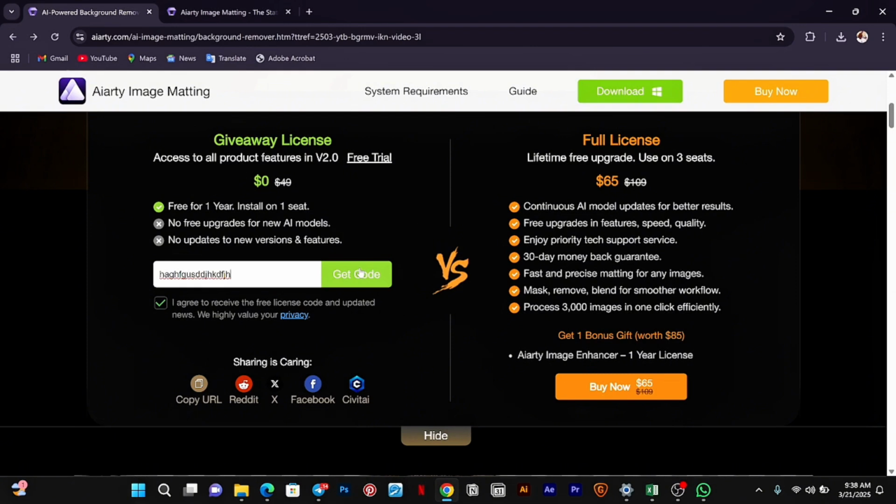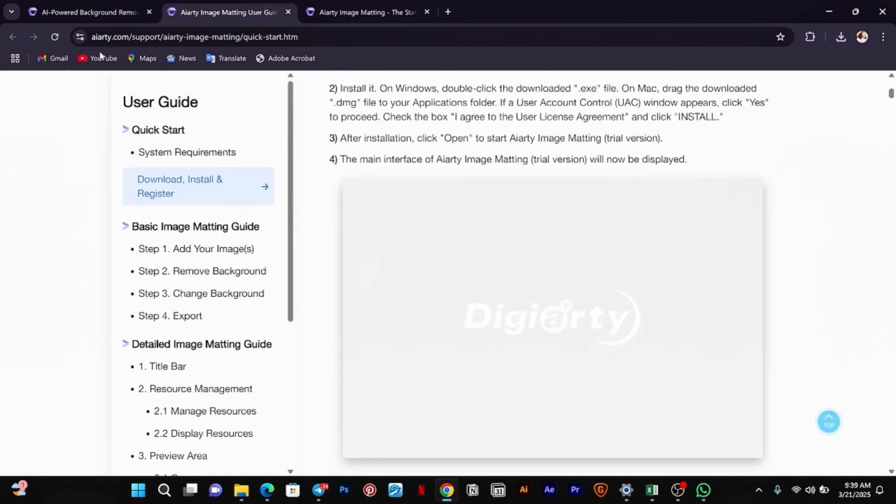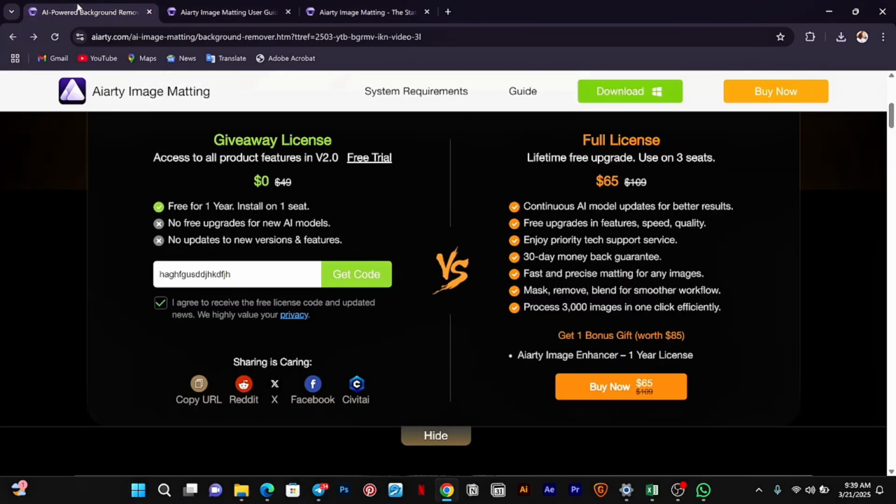I have mine already, and so I'm just going to install the software right now, and I'm going to show you how to install it. Now, this particular software also has system requirements, so you may want to check that before you actually get it. And also there is a guide, so in case you are confused on what to do, just click on this guide, and so you are going to be guided on how to actually download and install it in case you don't know how to do that, right? Though I'm going to install it right now in this video.